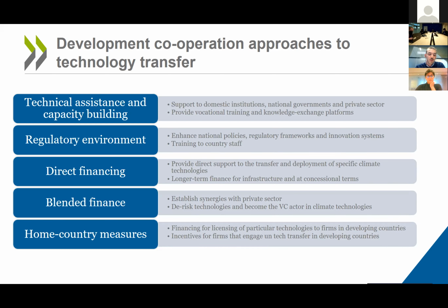Third, we move to the most traditional way of supporting tech transfer, which goes beyond the soft interventions we've just talked about, and is through direct financing. So development banks and development finance institutions often directly finance hard technology transfer by providing direct support to the transfer and deployment of specific technologies. The provision of financing at concessional terms is a key asset for the ability to provide longer-term finance for infrastructure financing and for testing and demonstration to scale up various technologies across sectors and geographies where these technologies were not previously deployed.